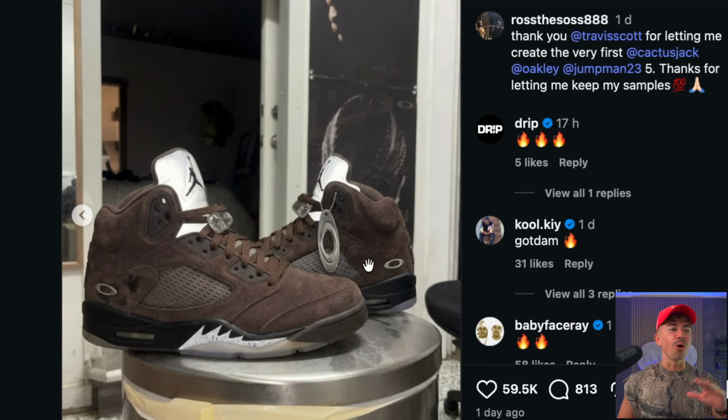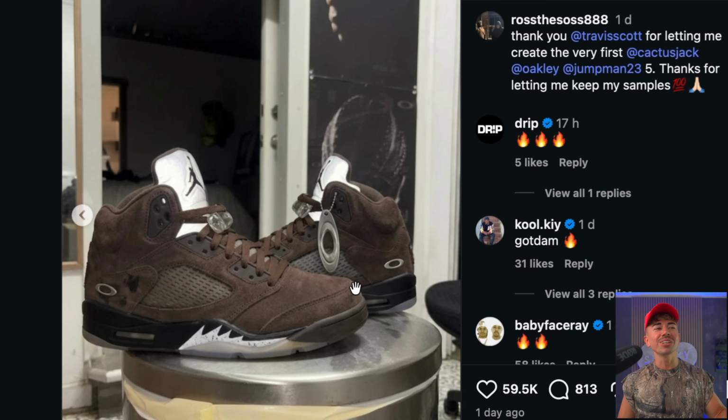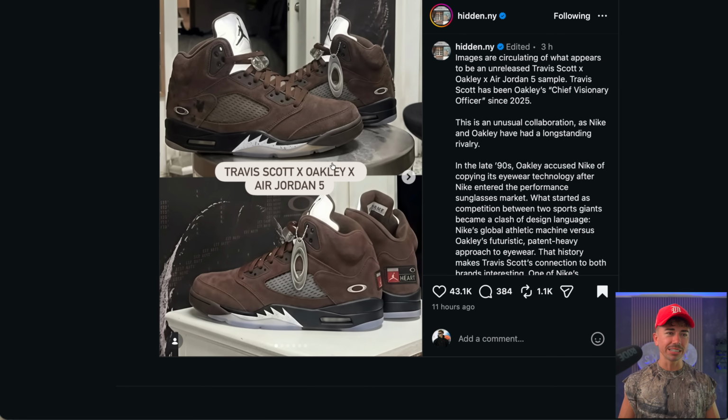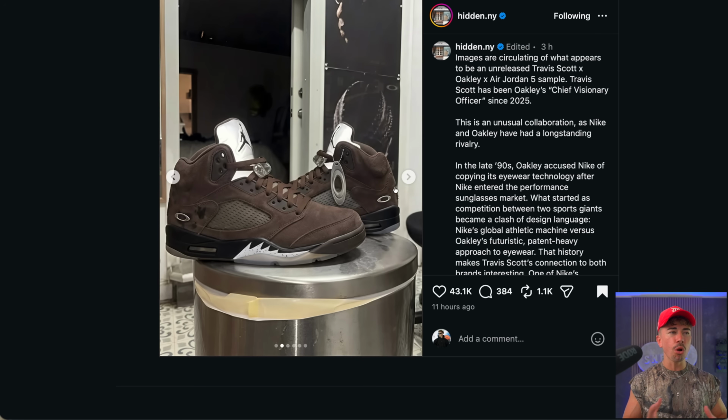Now, people are going crazy about these. They absolutely love the idea of an Oakley, Jordan, and Travis Scott collab. And these things, I ain't gonna lie, they look pretty damn good. There's something about that Oakley logo as well that looks super clean on the back. We got some more shots of these things over here. You've got like a little patch on the back, which is interesting. I imagine if these things officially released, they'd have a little bit more Oakley involved.